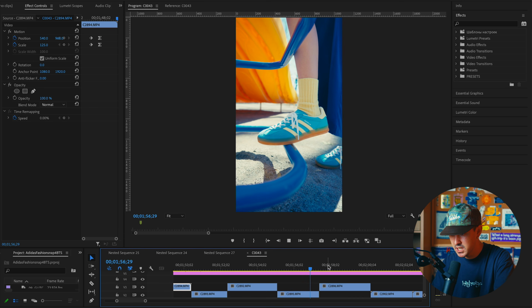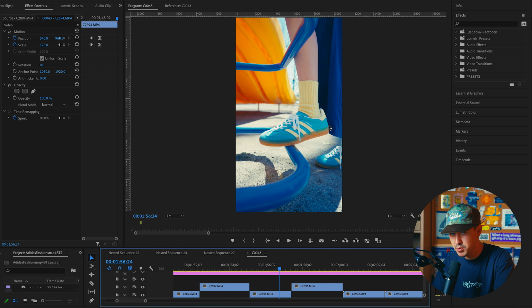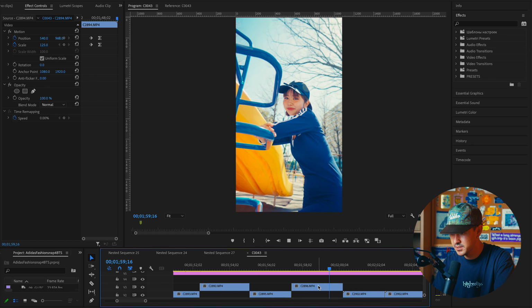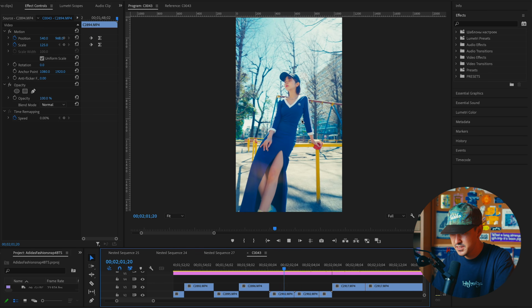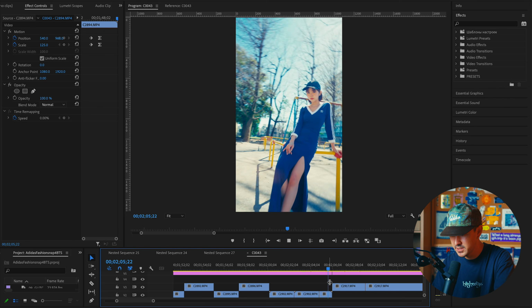Getting some more detailed shots of the shoe. Very important that we get a lot of detailed shots of the actual product that's being advertised. Again, another detailed shot, just getting different angles. Here's another example of me whipping away. That's the full clip in its entirety.